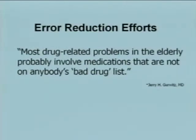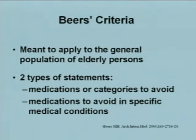Error reduction efforts. Most drug-related problems in the elderly don't involve medications that are on anybody's bad drug list. And that's where we get the Beers criteria, which is information that's meant to apply to the general population of elderly patients. It makes two different statements: medication categories to avoid in this population, and medications to avoid in certain medical conditions.